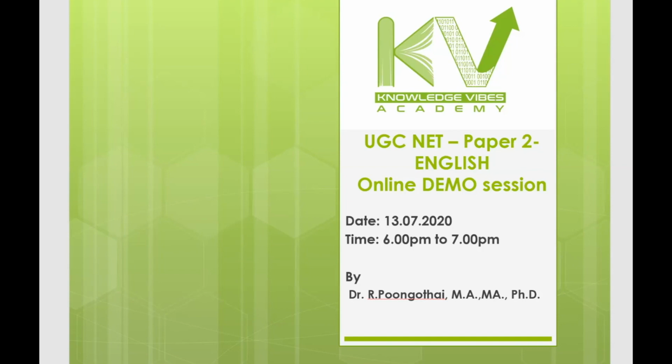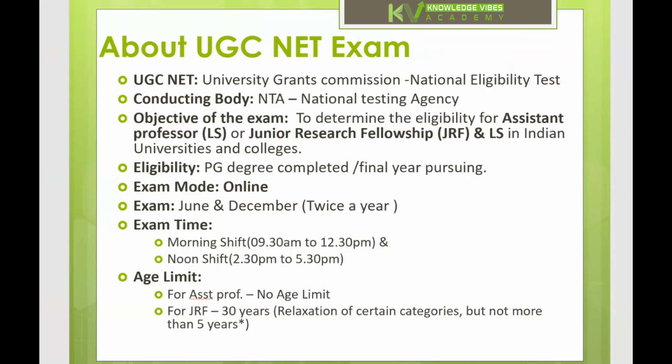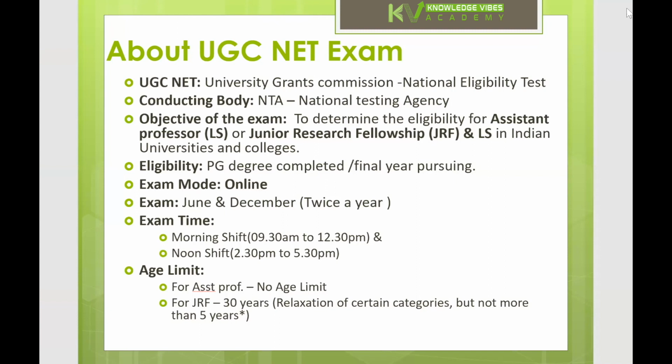What's the objective of the exam here? To determine the eligibility for appointment as assistant professor or junior research fellow in any university or college all over India. And what is the eligibility for appearing for this exam? It's just your PG degree. You should have completed the PG degree, or those people who are in the final year also, who have written the exams, looking for the results also, they can write the exam.